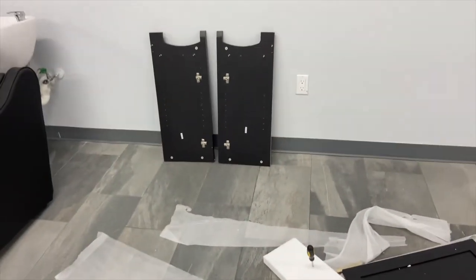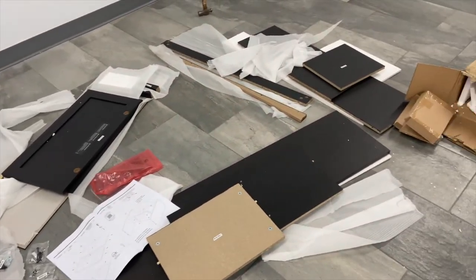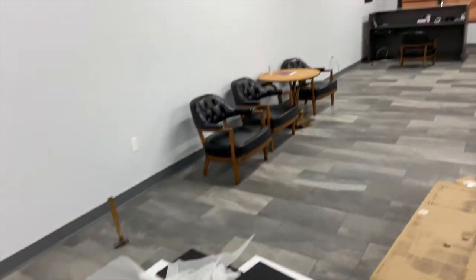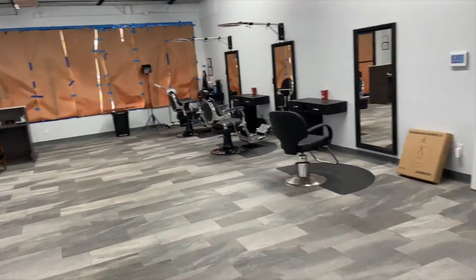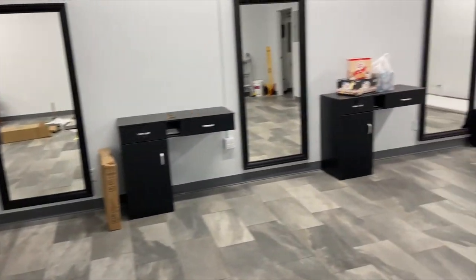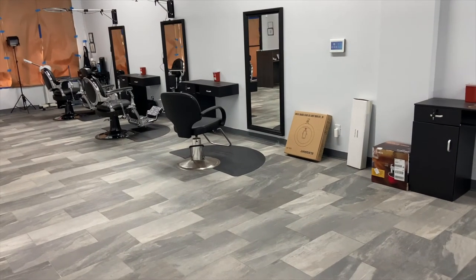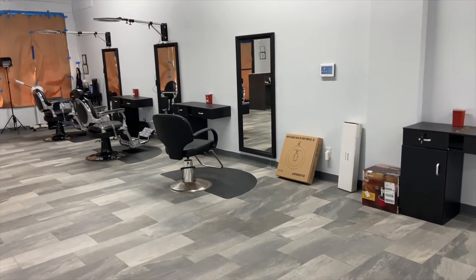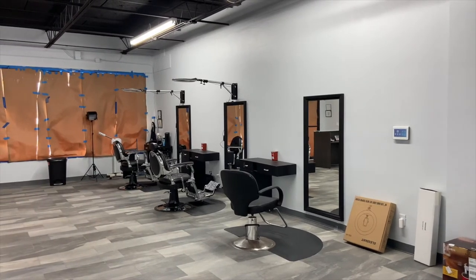All right, man, so I'm here putting this coffee stand together, and the shop is coming together pretty good, man. So tomorrow we got 1, 2, 3, and actually that one's going to be replaced, 4 barber chairs coming. Got the halos, ring lights.